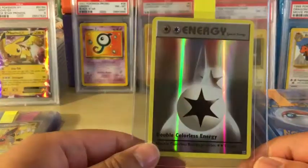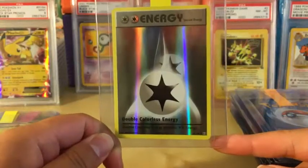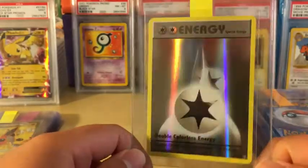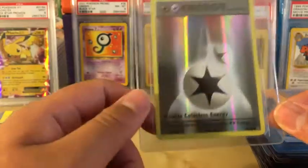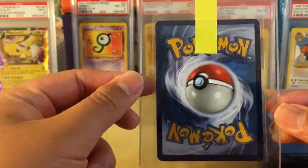Now we have the best energy out of Evolutions. It is Double Colorless Energy, reverse holo. Doesn't that holo pattern look nice on a Double Colorless Energy? Or I should say DCE. Very nice. Very well centered, I must say. Very clean. This one I'm hoping to get that 10.